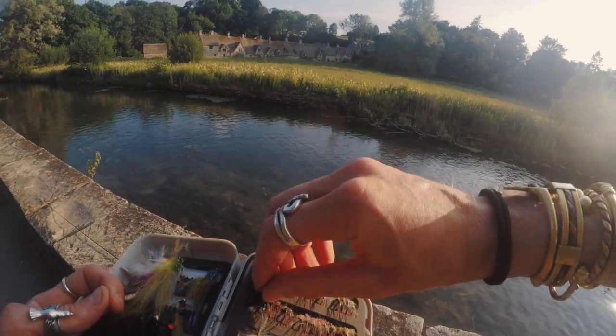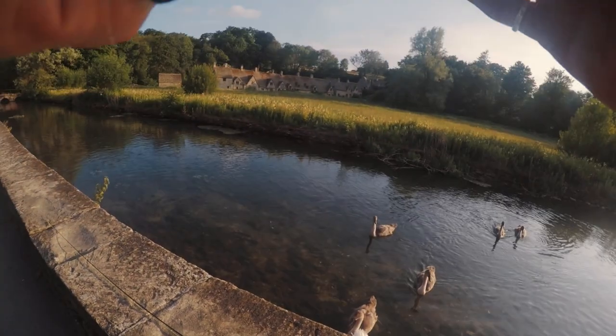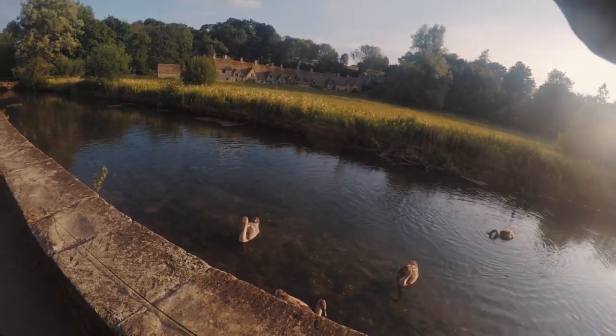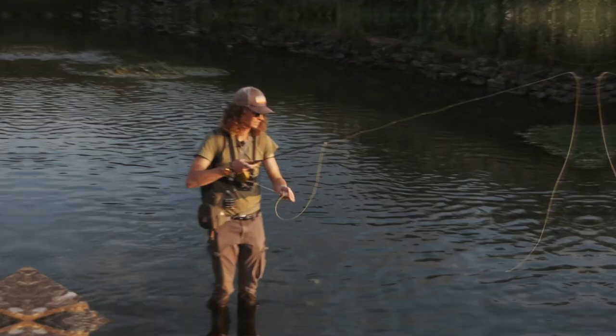Nice, Andre. You guys on the screen, I'm gonna put on this little green job that I tied yesterday. My hands are shaking because I'm so excited. And I've got a little CDC dry fly on top. Ced just had one, which you guys will see. So now it's my turn to jump in.